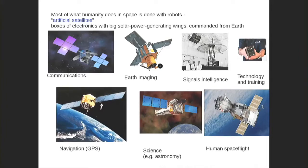There's a lot of little tiny technology satellites. I'll talk about those a little later. And of course, half of you wouldn't be able to find this place today without the GPS satellites. And then there are some science satellites like Chandra here that Martin and I both work on and is continuing to return exciting science. And also spaceships with astronauts on board, they're satellites too.